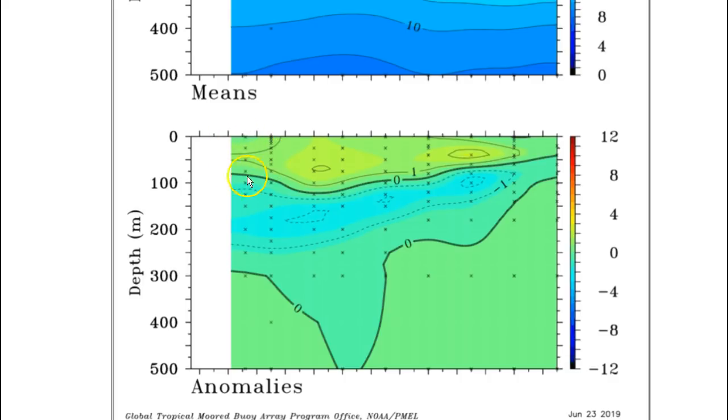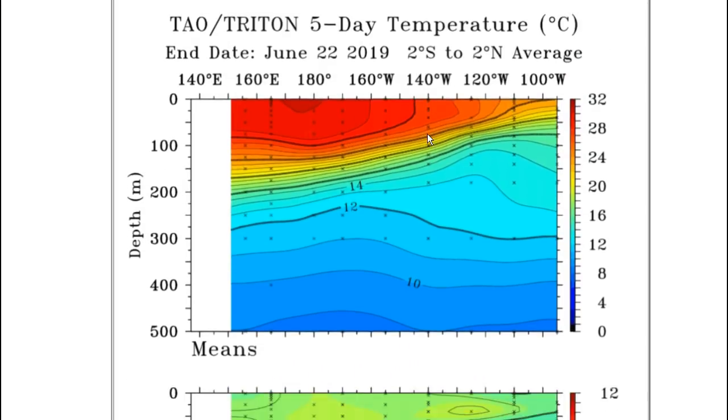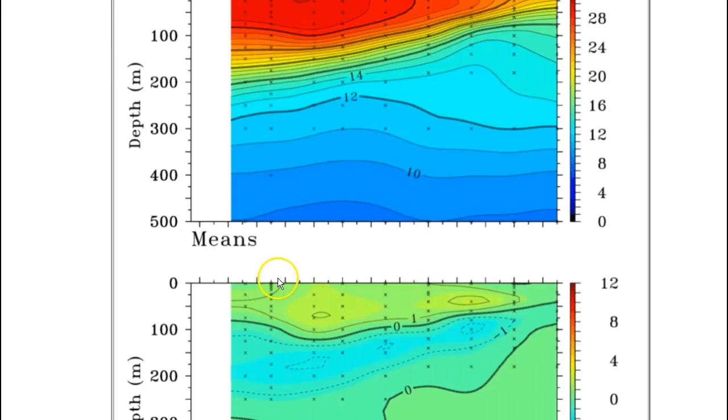We see a broad, warm area of 1, maybe 2 degrees above normal, but not as warm as last week. Sort of just getting washed out, not even making it into Ecuador, holding steady here, erupting at the surface mainly from, where is this? 140 west out to the dateline or so. So mainly south of Hawaii in the dateline region.